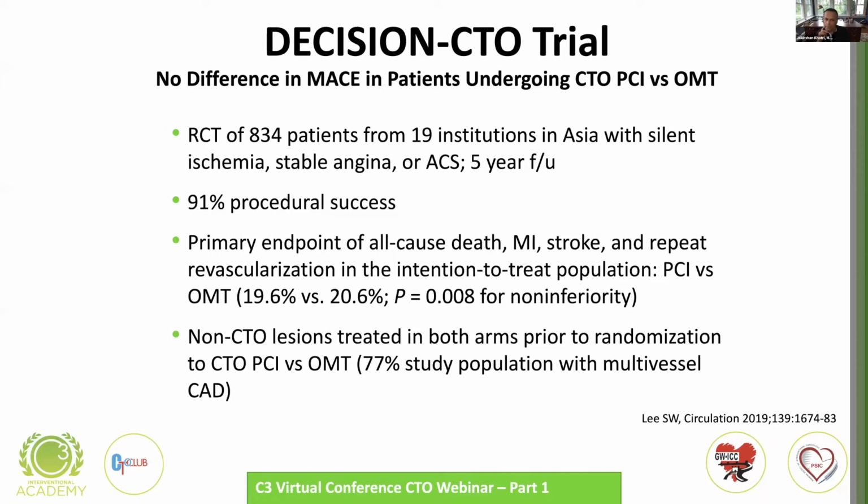no difference in MACE in patients who undergo CTO PCI versus medical therapy. This is a very large trial, 834 patients in 19 institutions throughout Asia, in patients who present with silent ischemia, stable angina, or acute coronary syndrome that were followed for over 5 years. They had a very high 91% procedural success rate. The primary endpoint that the study investigators looked at was a composite of all-cause death, MI, stroke, and repeat revascularization in the intention to treat population. And they really didn't show much in the way of a difference.